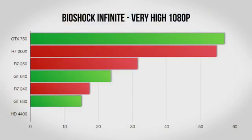While it might be a little while before we see a new BioShock game, Infinite really delivered, easily being one of the best games of last year. Here we see the 260X and 750 much closer, with none of the cards really playable on this setting, and the integrated HD 4400 graphics didn't even want to run.